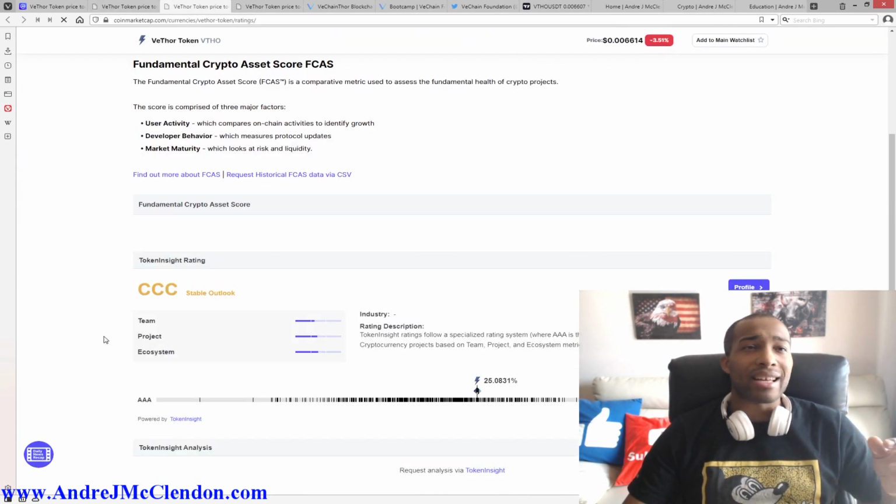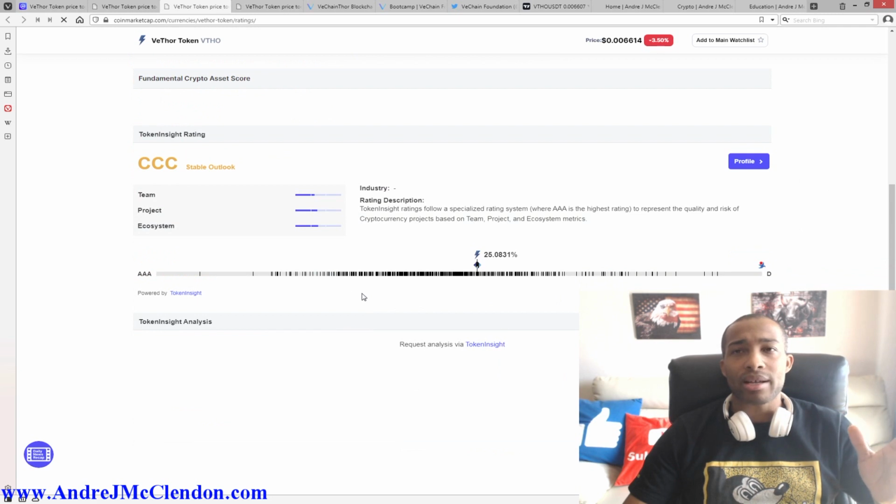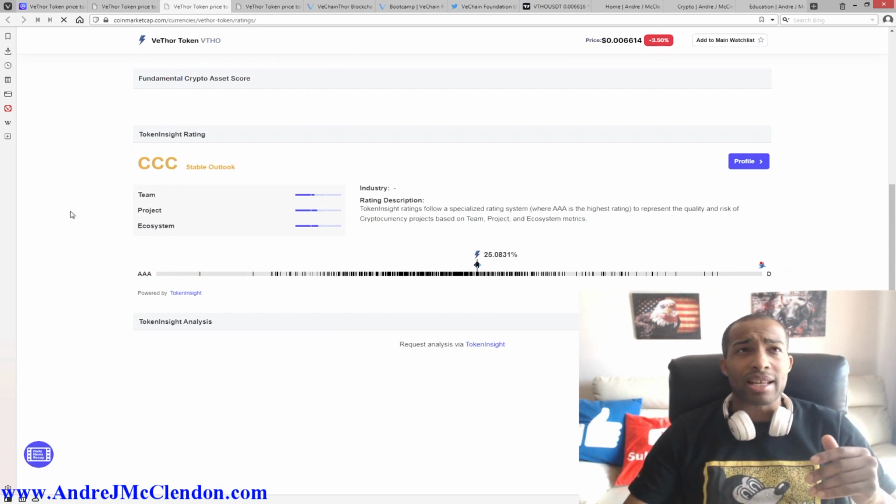They're currently ranked triple C on Stable Outlook. I like companies that have ratings. I'm sorry, cryptocurrencies that have ratings. It makes it so much easier to get into it, understanding that, because I can read how they establish the ratings. I like cryptocurrencies with it more than without it, guys. So let's get into their news.